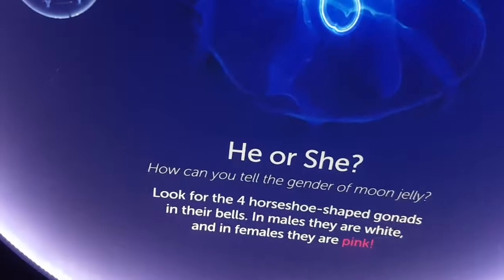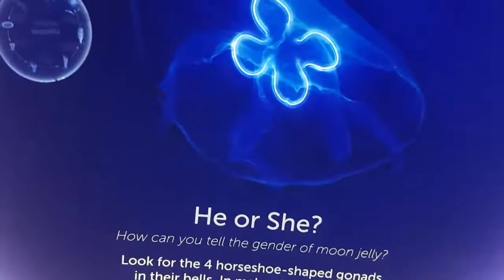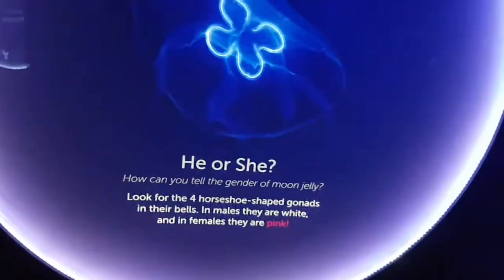Look for the four horseshoe shape. Oh, so you can tell. That's interesting. Blue is a boy and pink is a girl for a jellyfish. So that must be a girl. Are these all girls? They're all pink. What is that thing sticking? Is that a baby jellyfish? I don't know. Look at all the jellyfish.